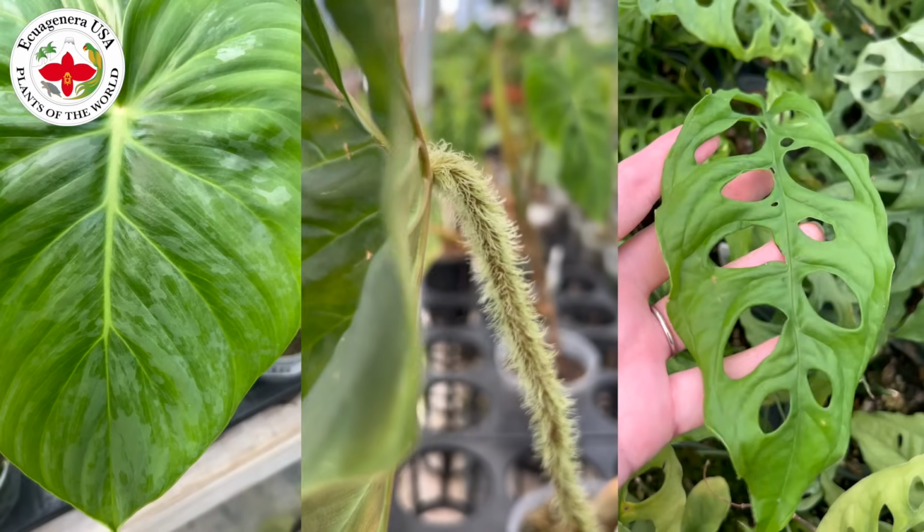I am still in California at the minute, and I have a very fun day planned today. I'm actually meeting up with Denise, Tropical Seductions again, and we are going down to Ecuagenera, California to look at some of the crazy plants they have down there for sale. I'm super duper excited for this because I haven't placed an order from Ecuagenera in ages.